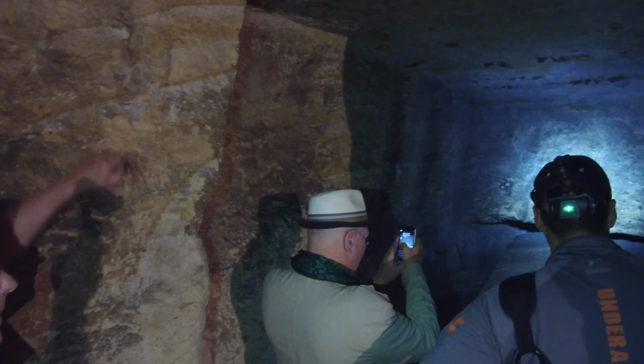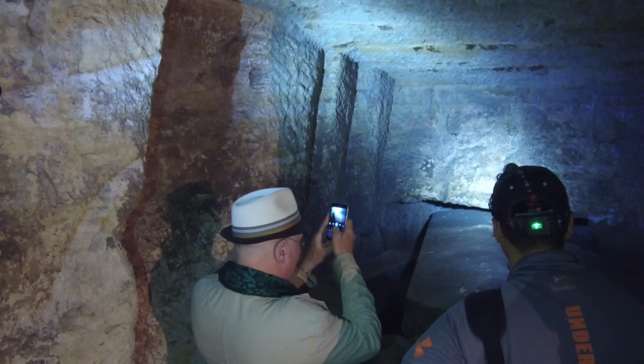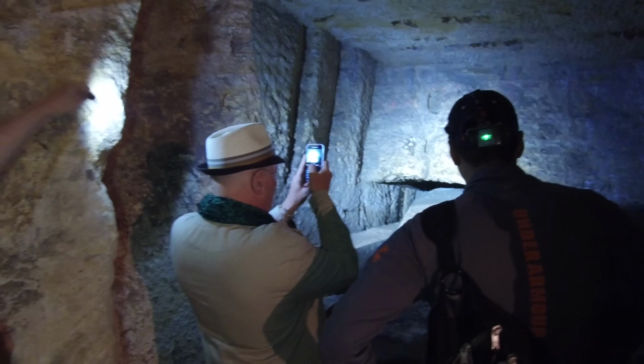So as far as I know, only a handful of groups have been in the Osiris shaft since its opening in November of 2017. You can rent the space if you want. Minimum cost is $2,000 US, but that is what we do on each of our yearly tours, usually in March or April. We do very special things for our guests.